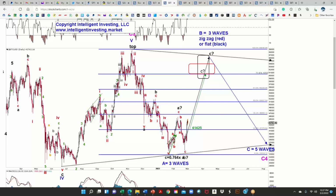Bitcoin, I prefer it to be in a larger cycle wave 4. We got 3 waves lower, in my humble opinion. We should see 3 waves higher, and then 5 waves lower. Somewhere about 60,500 plus minus 1,000 would be ideal. We might extend.